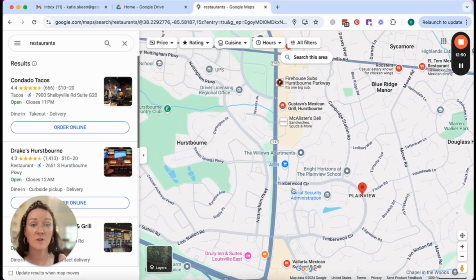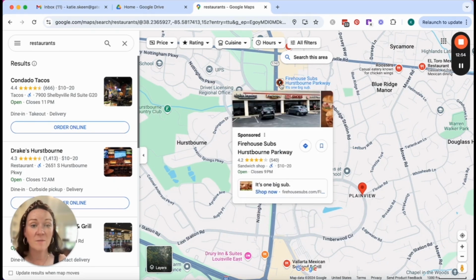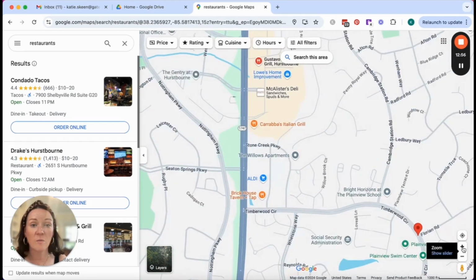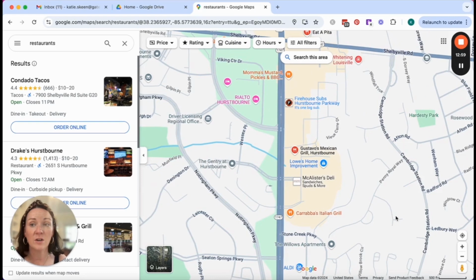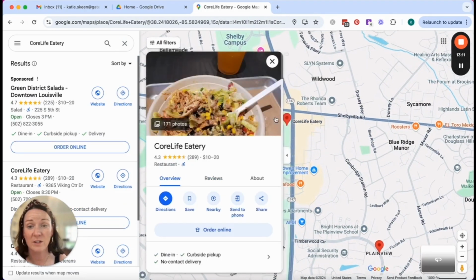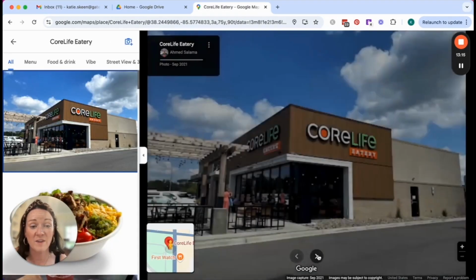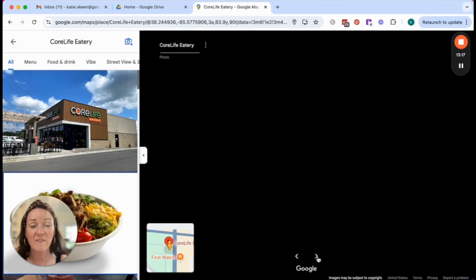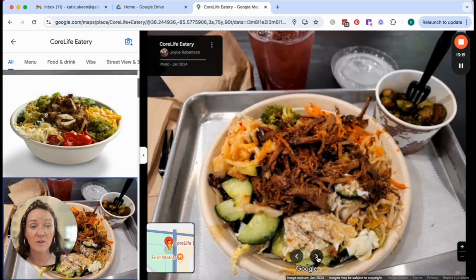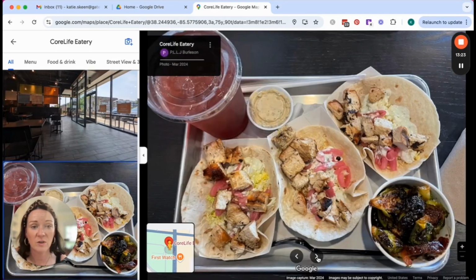Of course, further up here, you've got McAllister's Deli, you've got Firehouse Subs. There is also a restaurant that's really good called Core Life right up here. This place is really good, okay? If you're living in Plainview, you're going to want to check out Core Life. It's very healthy. It's fast casual. It's very affordable. Look at that. That looks delicious. So this is a great lunch spot. You can also go there for dinner.